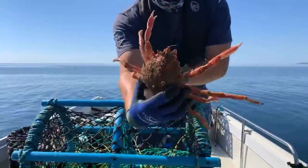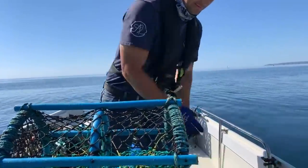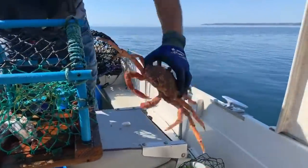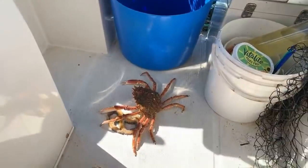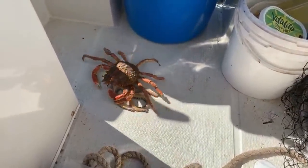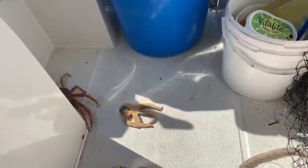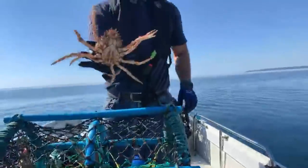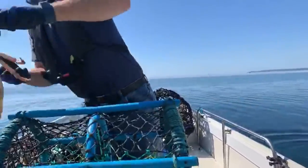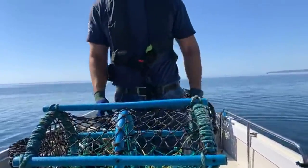Another male spider crab. Too big. Look at him. He's small. Quite quick when they want to be, aren't they? Look. Don't. Oh no, he's got the starfish. It's alright, don't worry. There's a little one. It's falling. It went. Can you say goodbye? Bye bye. That's enough.